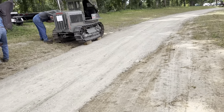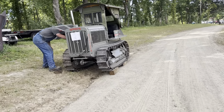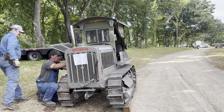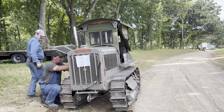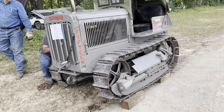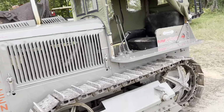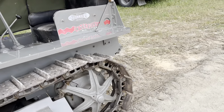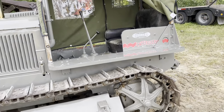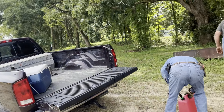We got an interesting dozer here. This is another Cat. 15 horsepower, and it's a 1929. Yeah, it's interesting how they have on there the horsepower numbers on the side. Kind of reminds me of a Cletrac, but it's different. And it's nice, has a cover for the winter time and stuff.